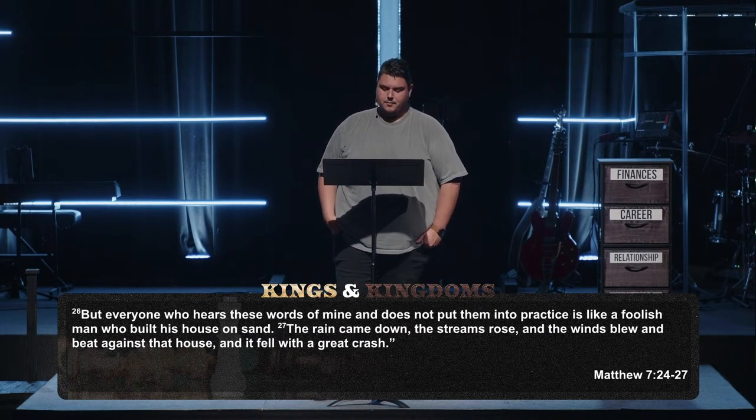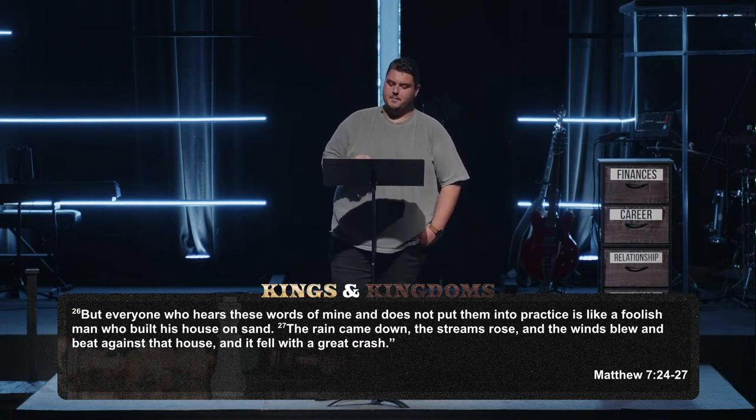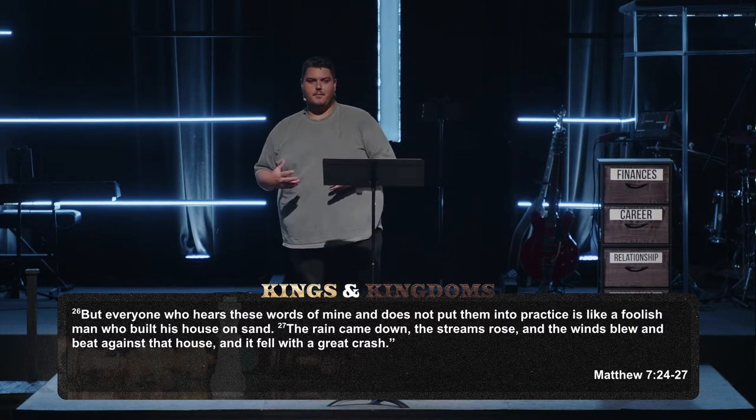The rain came down, the streams rose, and the wind blew and beat against the house, and it fell with a great crash." Jesus spends much of the time of the Sermon on the Mount detailing what it means to have complete faith and obedience in God. And his point is that when we have faith and hope in God and you couple that with obedience, he says that is a foundation that nothing shakes.